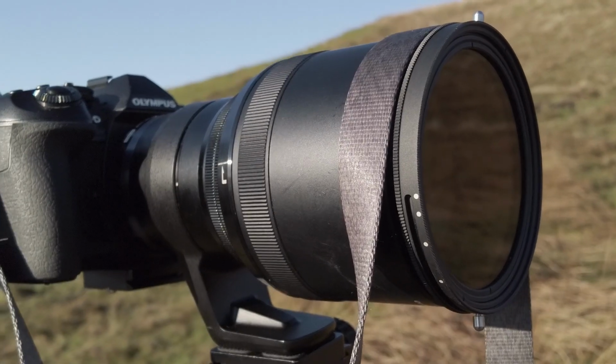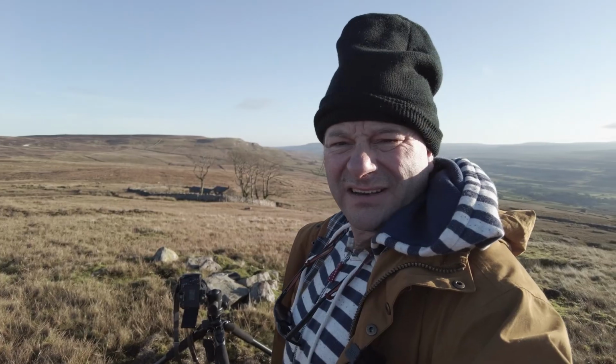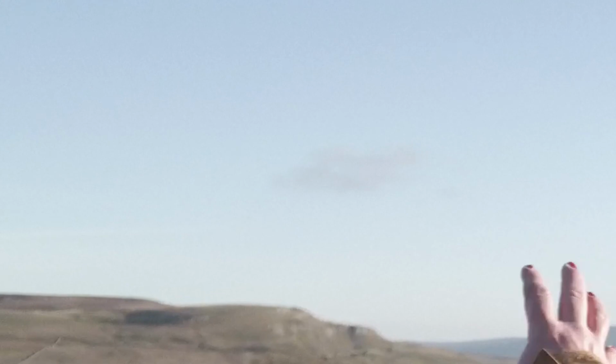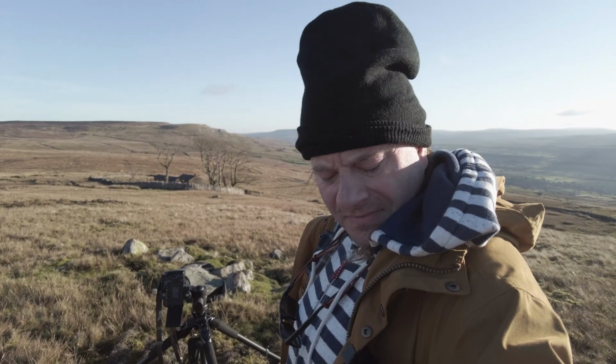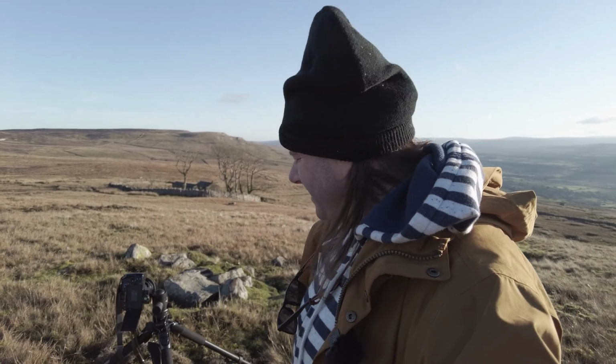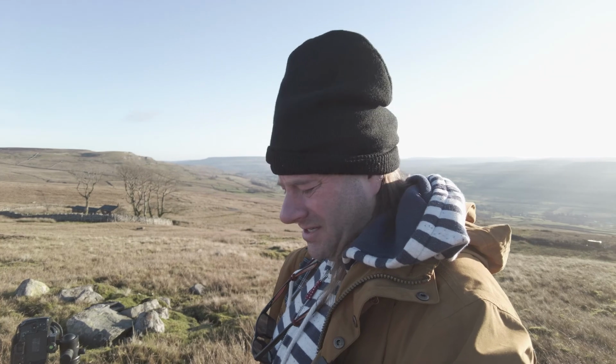Got the polarizer on to keep the sky darkened down a bit, to give some definition to what little cloud there is up there. There's a nice little cloud up there actually. And well, yeah, I think it's quite a nice shot. Here it comes now with the couple of grouse to follow. That'll be the end of this video. Watch those few shots there.